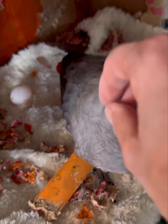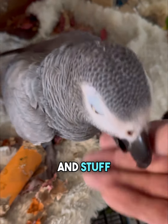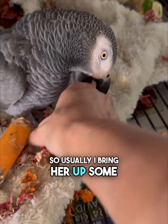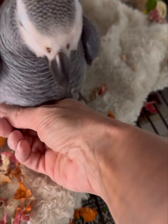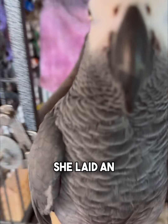She was walking around on the bottom of the cage. And I thought, oh, I got to go get her some wood and stuff. So usually I bring her up some wood in a box. And then I put the box of wood in there. And next thing I know, she laid an egg.